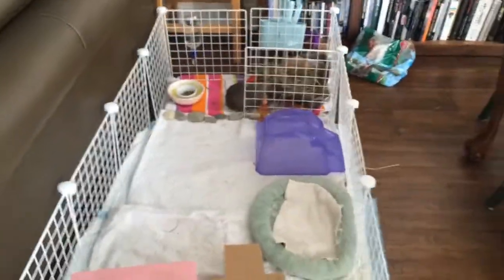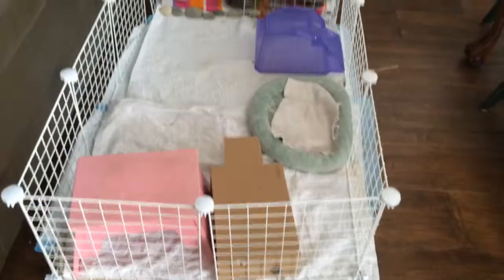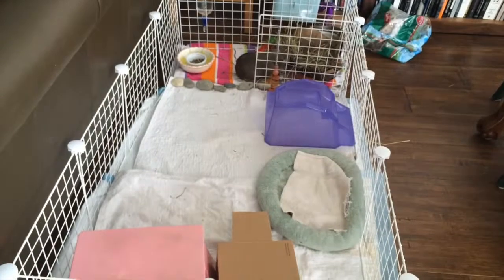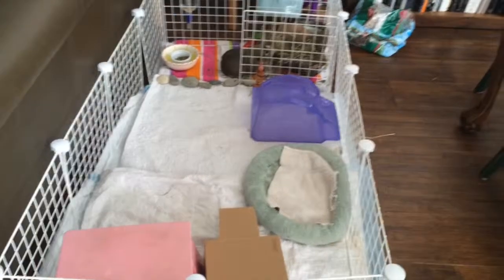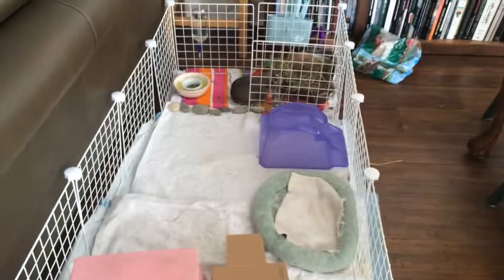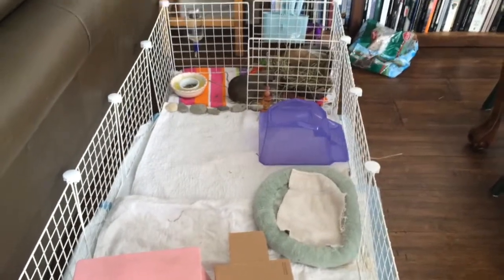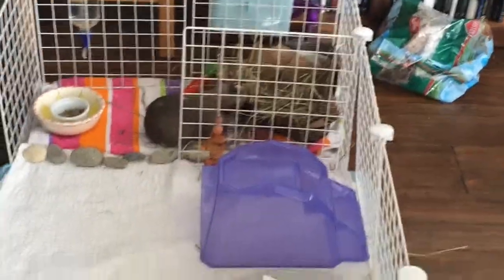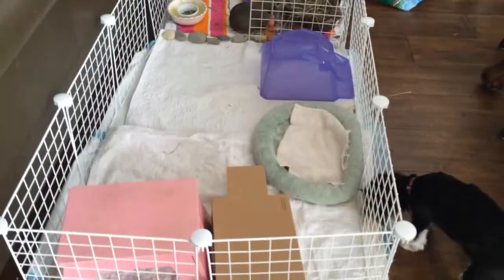So Bubbles and Nugget live in a 2x4 C&C grid cage with towels, puppy pads, and disposable puppy pads lining it. They are mostly litter trained, so they mostly poop in their kitchen area and in their litter box, so that's easier for me.